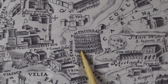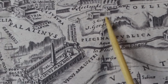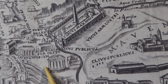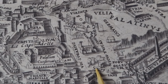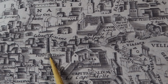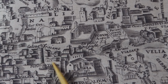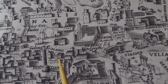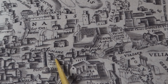Right. Here we have the Colosseum again. Well, let's identify something. Well, just a moment. Okay. There are too many descriptions here. All right, here is Trajan's Column, one of the most famous landmarks in Rome. Column of Trajan, which by the way was raised by the Emperor Trajan after he won the war against the Dacians in 106.